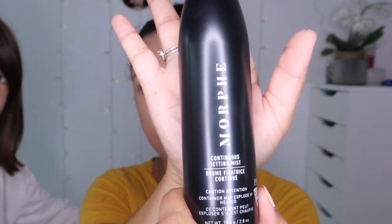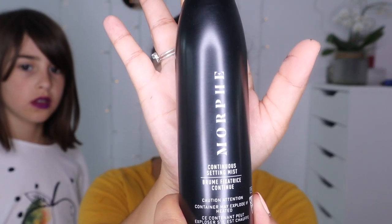So this is the Morphe Continuous Setting Mist Spray. It looks like this. I've never used this before, so we'll see how it goes. So here we go.